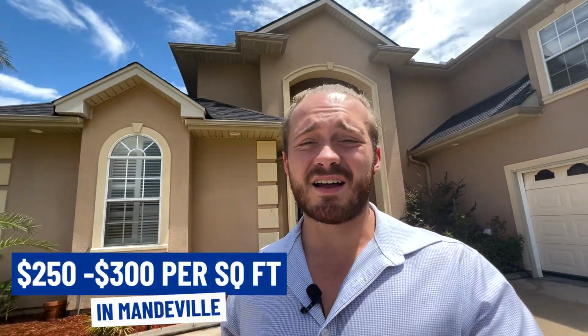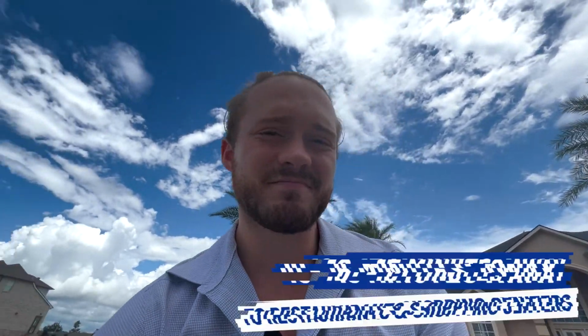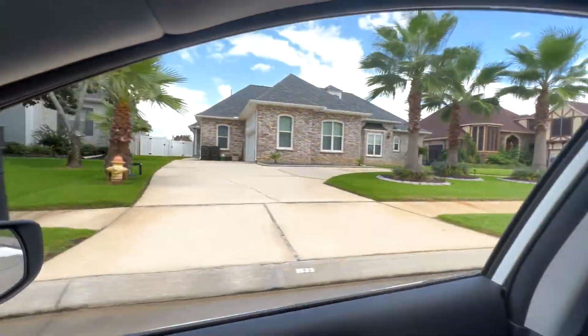See, this house is listed at $599,000, putting the price per square foot at $171. Now in Mandeville and Madisonville, you're gonna be pushing 200 plus, a lot of times $250 to $300 per square foot. And another good thing about living here is that you're still close to restaurants and shopping centers. I mean, 10-15 minutes away is what you can expect living here. Really not that far at all. Let's get some shots so you can see what the rest of the neighborhood looks like.